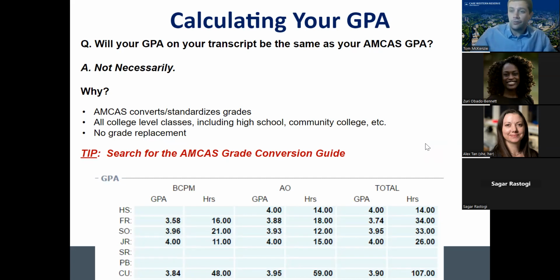If you transferred schools or attended multiple undergraduate institutions, it's going to be the undergrad credit you've received throughout your entire undergraduate career as an undergrad student. So if that's schools besides Johns Hopkins, that's going to be included in your GPA too. And if you took college level courses while you were a high school student, that's also going to be factored into your undergrad GPA. So AMCAS calculates a grade point average based on all the undergraduate coursework that you've received.